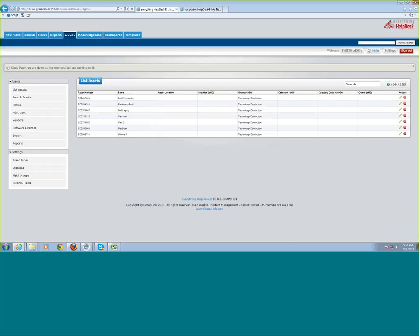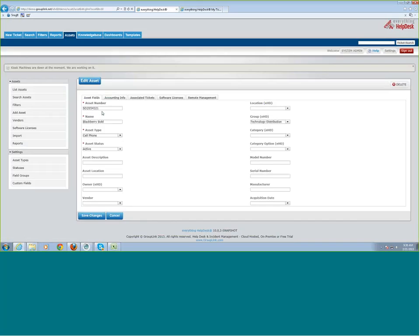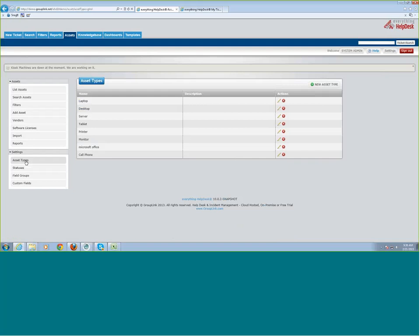And so when you add an asset, I'm just going to edit one here. There's only 4 things that are required. You can enter as much information as you want to, but the only things that are required here is the asset number, the name of the asset type, and the asset status. Now I think I jumped ahead of myself here. Before you add the asset, you will need to add the asset types.